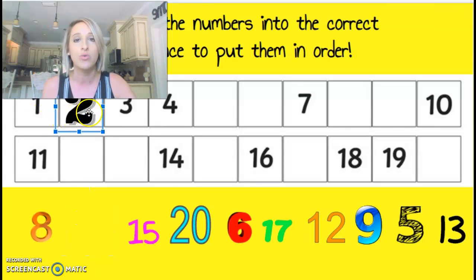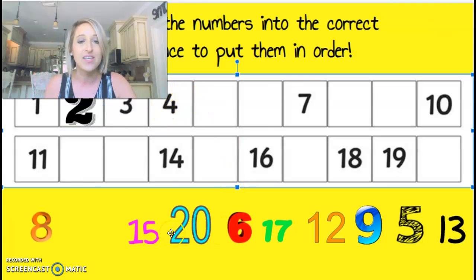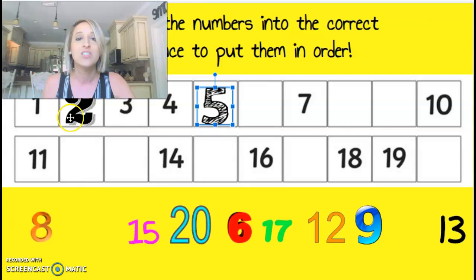1, 2, 3, 4, 5. Good. So let's look down here. Oh, that one has a 5 in it, but it's got another number with it, so that's not it. 5. Good. 1, 2, 3, 4, 5.